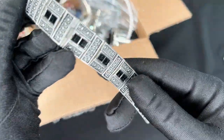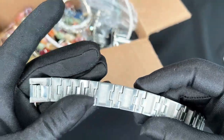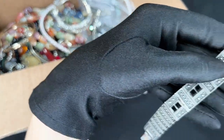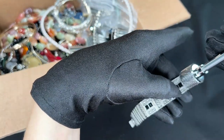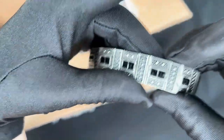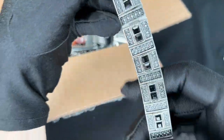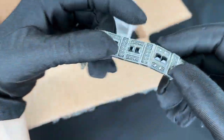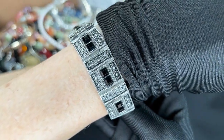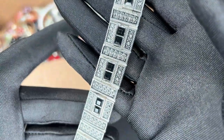Okay, this is like a marcasite bracelet. I'm looking to see if it's silver tone. It's pulling on the magnet, so it's not pure silver. And I don't know if those are glass or what. I'll let you know in the corner here after I test that. That's pretty. I like that. Nice. It's got some weight to it. Awesome.